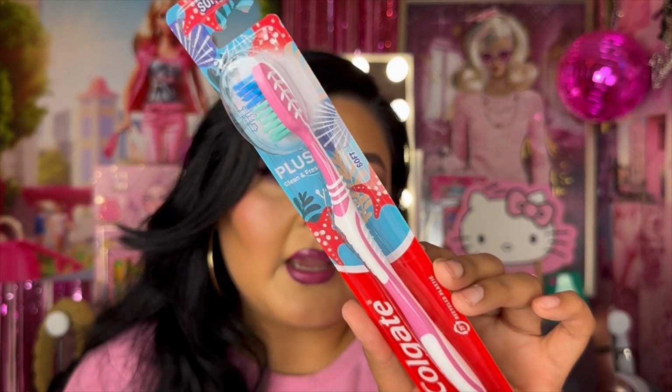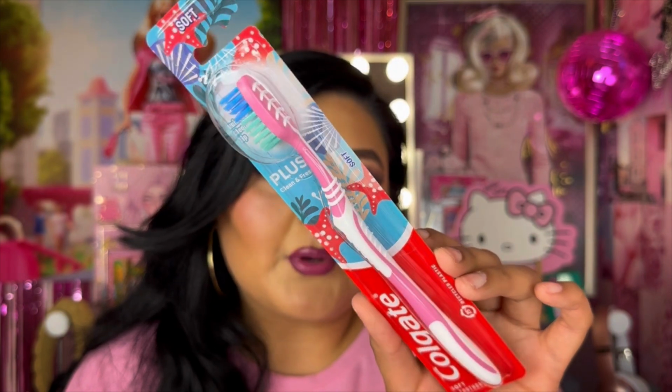I also do like to keep an extra toothbrush on hand, especially because I like to switch them out after a couple months. I think you should be switching them out every 3 to 4 months, I believe. So yeah, I just keep buying them from Dollar Tree because they're inexpensive and they work out for me. So I picked up the Colgate Soft Raised Cleaning Tips Plus Clean and Refresh toothbrush in the shade pink. Take a look at that. Again, it just works for me, so I keep purchasing this one here.